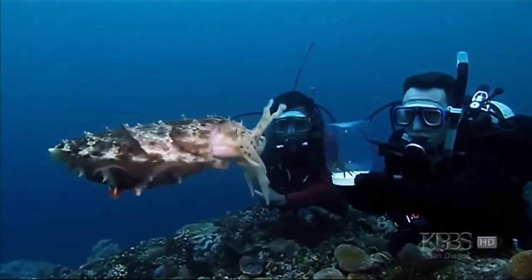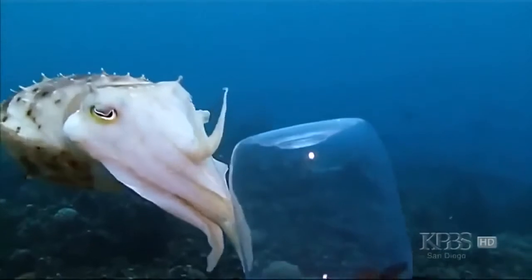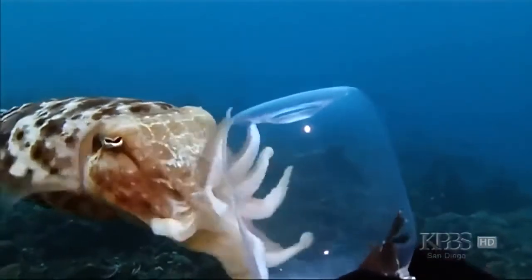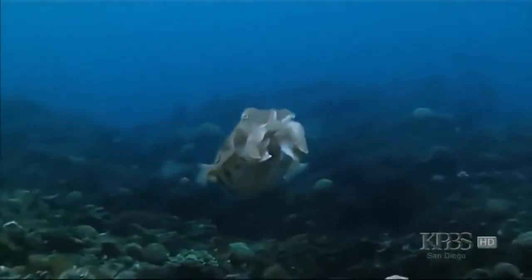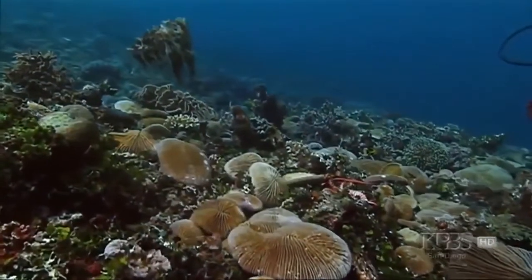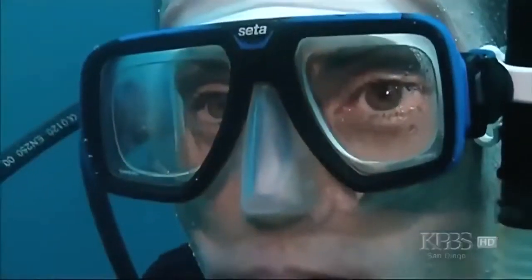They learn really quickly. It only takes a few strikes before they realise they're not getting the crab. It's a total waste of time. You can sort of see them mentally turn off and drift away. You get a sense there's a hell of a lot going on in those brains, but we're struggling to understand how they work.